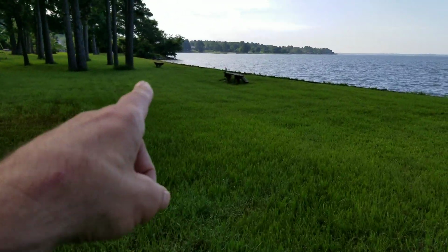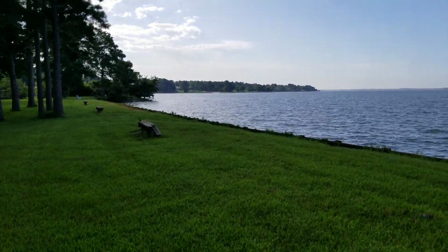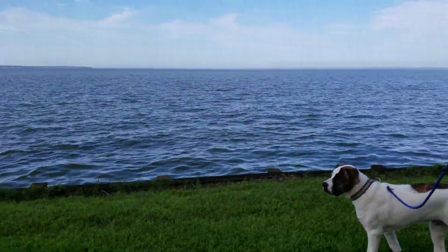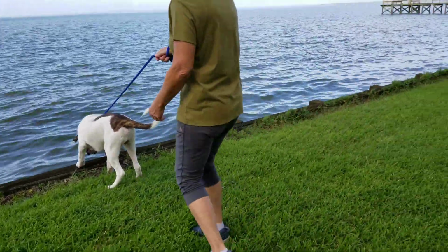And they've got these tables right here where you can sit and watch the lake. Plenty of water frontage. Good boy, Tank. Tank is 7 months old, by the way.